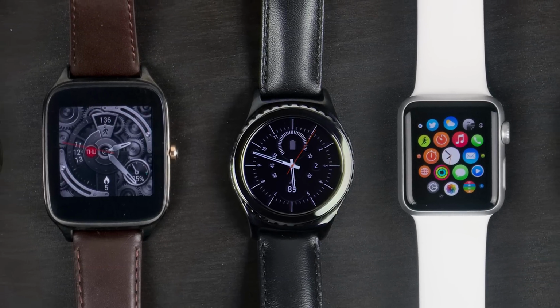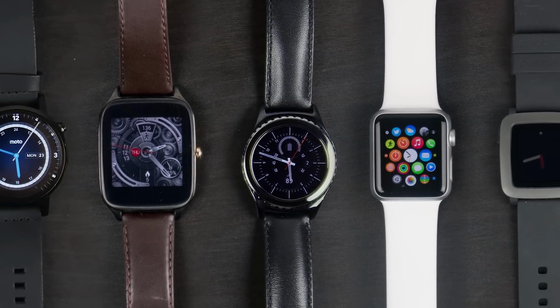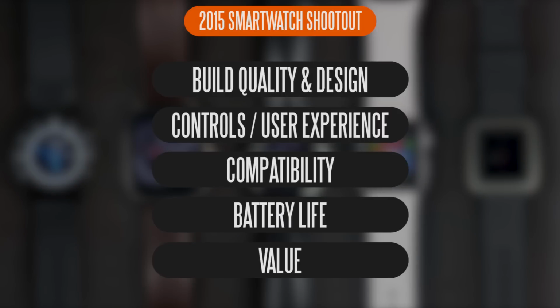Now, in order to determine which smartwatch reigns supreme, we're going to put all these watches through 5 different categories and give them each a score out of 10, and that way we can add up all the scores and see which one theoretically has the most to offer. Now, of course, it's important to keep in mind that this is based on my opinions and experience, and whichever smartwatch comes out on top in this shootout may not be the perfect watch for your personal needs and interests.